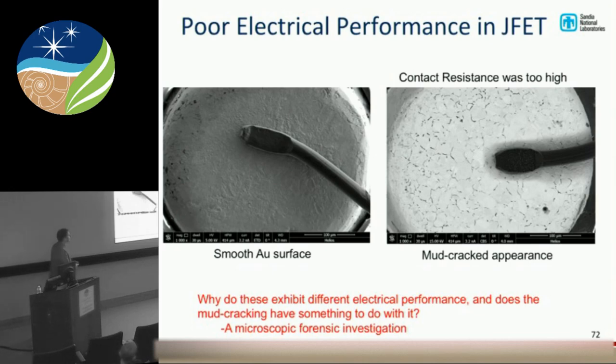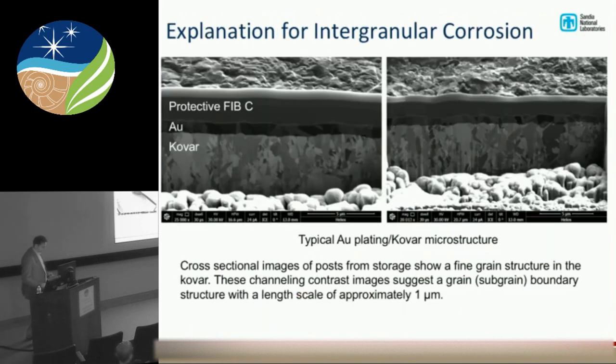But on the part where we were having problems, you can see these black lines, which is kind of what I would say looks like mud cracking. And we want to know, so why are these different? Does the mud cracking have anything to do with it? So that's what we have to investigate, and we have to understand. Is it the manufacturing and the environment, or the environment? What is it? What caused this?